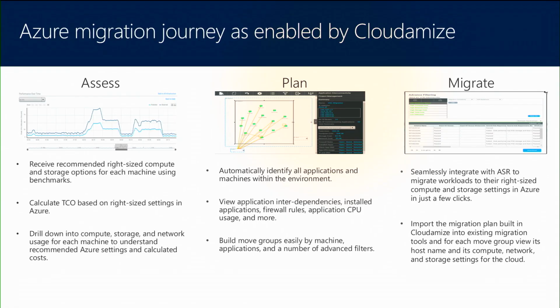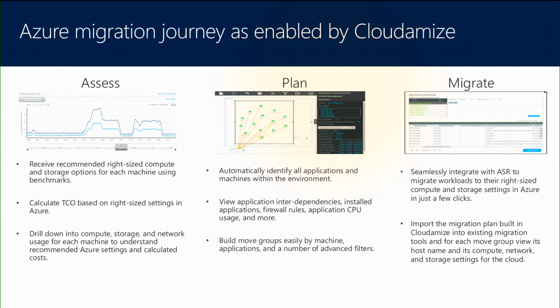We begin with the Assess module, and here the platform is providing a detailed TCO analysis. Some of the key value drivers are right-sizing, customizing the reports to meet the project needs, and providing granular analytics. We then move into the Plan module, in which Cloudamize will automate application discovery and dependency mapping. This is where the majority of our clients find the most value because it eliminates the traditional manual work when it comes to migrating to the cloud, as well as provides essential data critical to planning a successful migration.